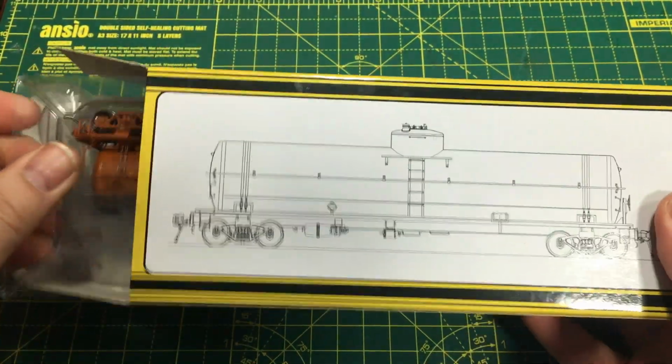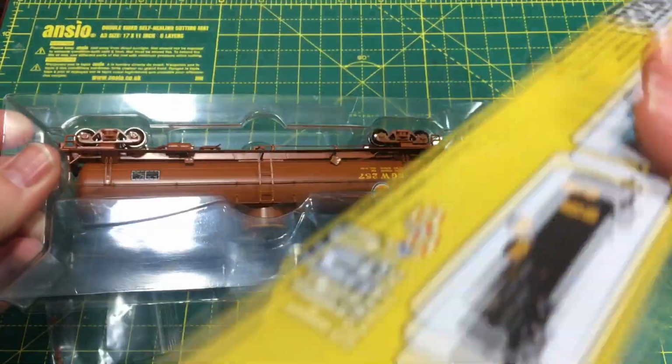Again, we've got a nice line drawing of the tank car on the back. I'm just going to slide that out.